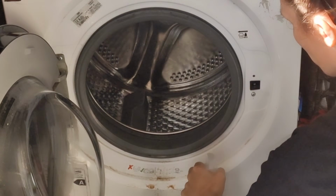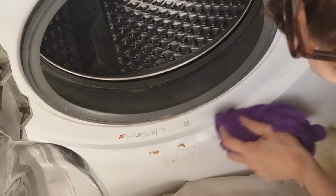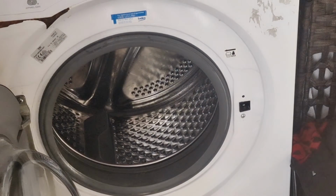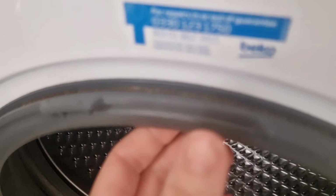So I looked at the washing machine and I was like, God, you're dirty, ain't you? You're a bit of a dirty hole. That is a dirty hole and it needs scrubbing. So I was like, right, I'm going to do it today. And I'm going to use a washing machine cleaner that I've always been scared to use. You're going to think I'm mad.